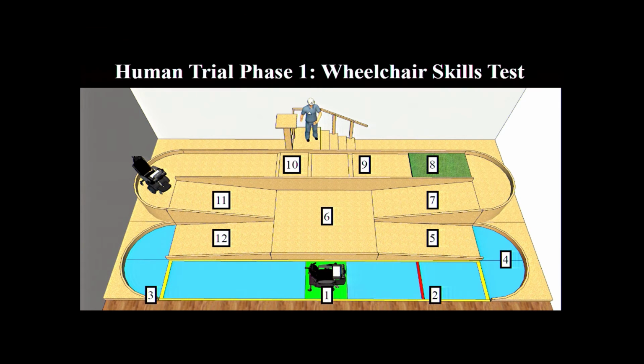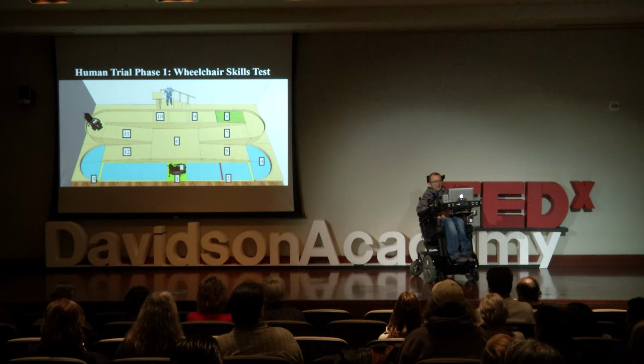By the way, I also have water included in my system here, which is really convenient.